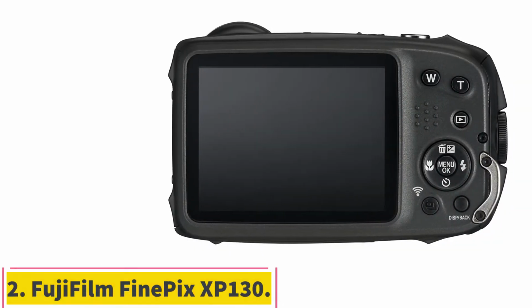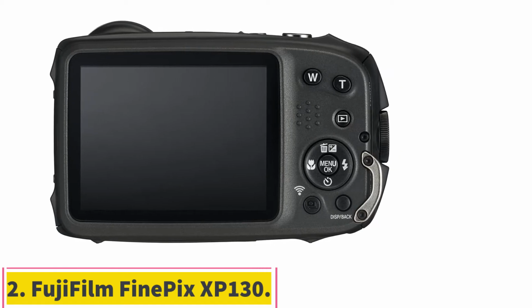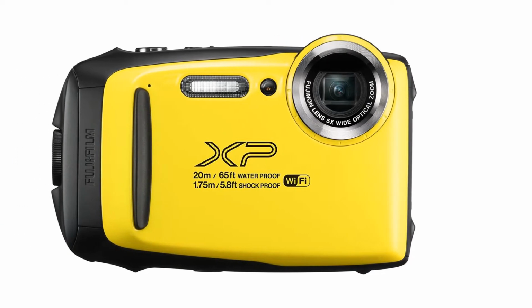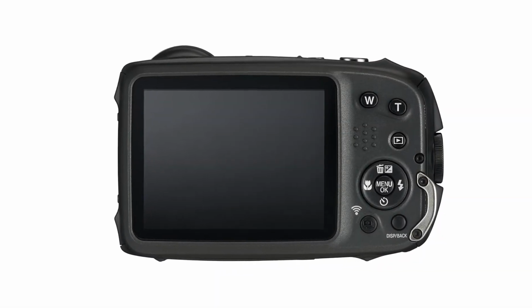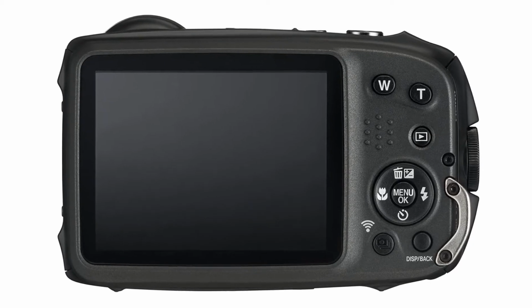Number 2. FujiFilm FinePix XP130 Waterproof Camera. Able to perform incredibly at a depth of 20 meters and withstand the shock of a fall from 5.8 feet, the FujiFilm FinePix XP130 is one of the latest models in the XP series rugged camera category from this world-famous brand and lands the second spot on our list.